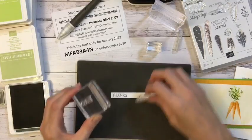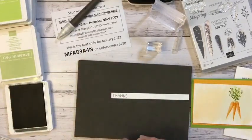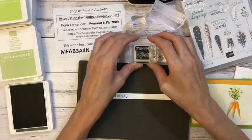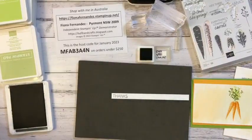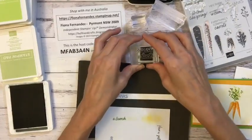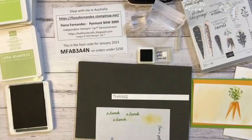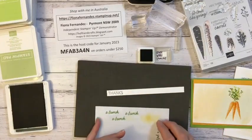I'll put a bunch on the other side. Do that one in the granny apple green. I should really do this first on something else. I did wash them all, but you know, it's good to stamp them a few times. I'm not sure I like that colour together, so I'm glad we didn't do that straight onto the card.